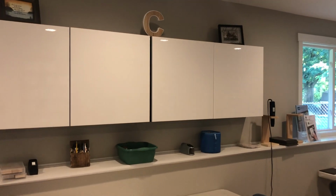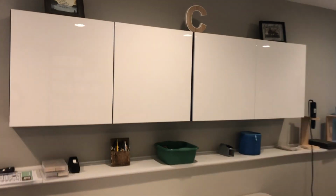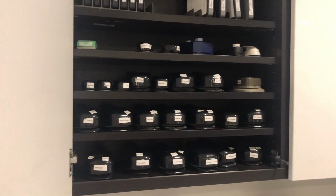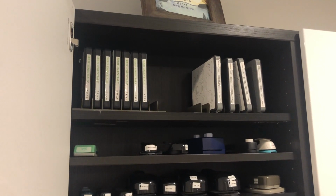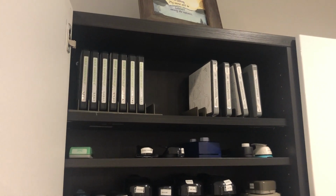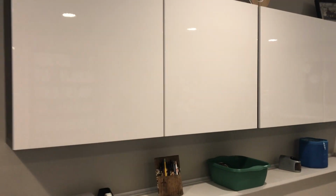So these are my IKEA cabinets that store all my punches. Here we go. So these are the old Whale style. These are the steel rolled dies, most of them alphabet, that I've kept. I use them in scrapbooking and so forth, but those all hold either dies or punches.